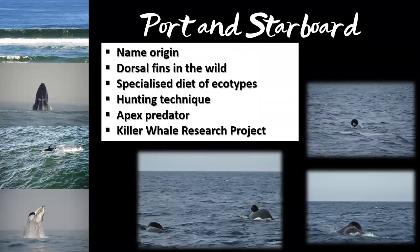and Starboard. Looking at the two photos on the right, can you work out which one is which? Due to the curve of this dorsal fin being to the left, the top one is called port. And with the collapse of this dorsal fin being orientated to the right, the bottom one is called starboard. Collapsed dorsal fins in the wild is not common, with only a few individuals being documented.